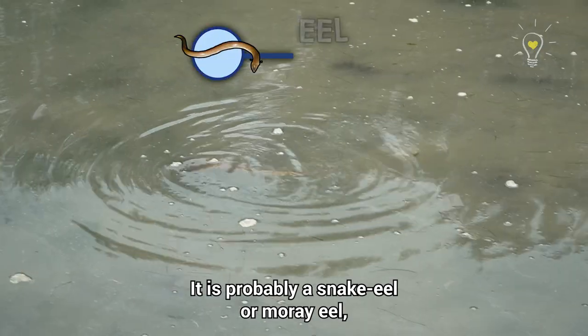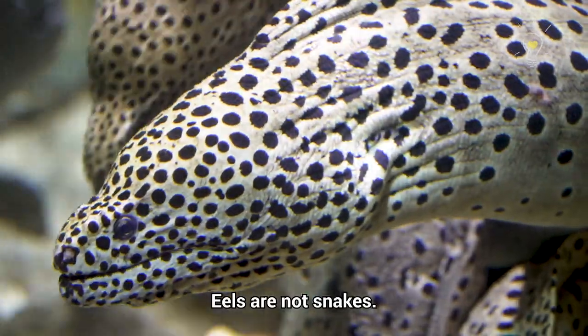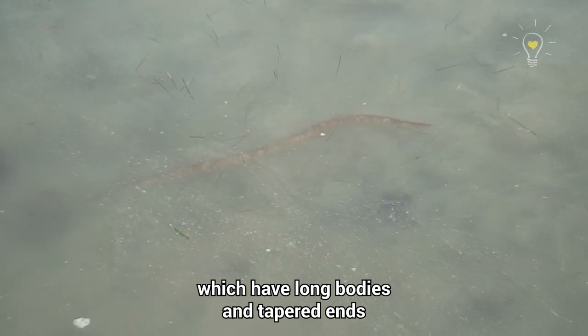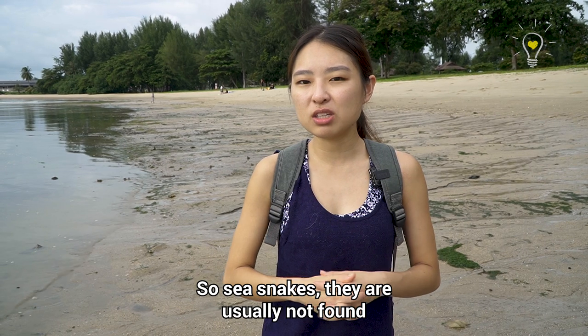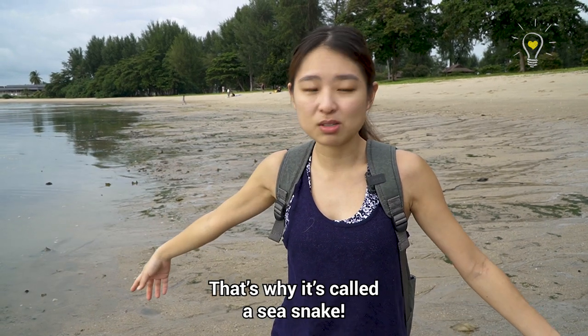There was a snake-like creature there, but it's not a snake. It's probably a snake eel or a moray eel. I can't really tell because the water is a bit murky. Eels are not snakes. Eels are actually modified fish, which have this long body and tapered ends so they can swim around in the water properly. Snakes are reptiles. Sea snakes are usually not found so upshore. They're all the way down in the sea. That's why it's called a sea snake.